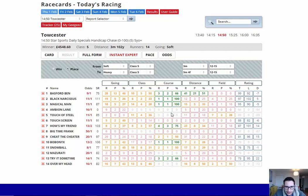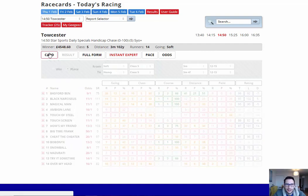If I click on the places, you can see some of the horses' records of placing at the track. Again, How's My Friend, not too bad, and has placed at the distances, so maybe in terms of place form not to be too concerned. What else? Snowball is fine. Try It Sometime might be interesting enough in terms of his course form. He's well below his last winning handicap mark, so he seems to run well at this track.